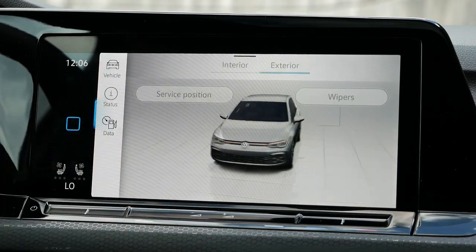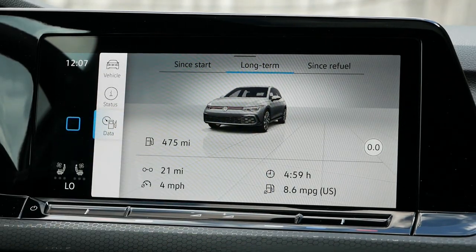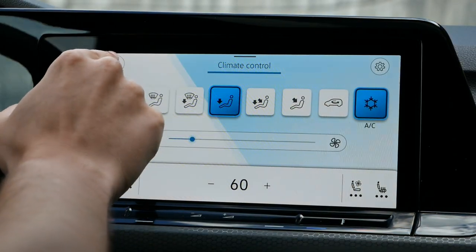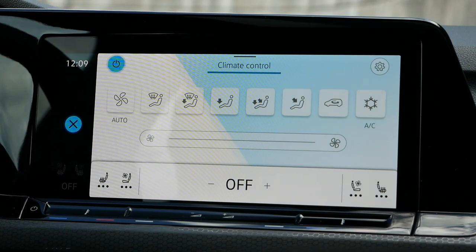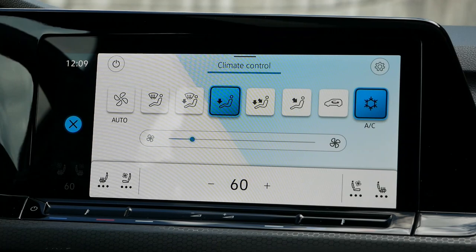Seen last generation, fuel economy data can be showcased, so you have a better idea of the efficiency of the GTI on road trips. With Volkswagen limiting button clutter, all the climate controls will now be found on the touchscreen, including the AC, fan speed and direction, and the heated and ventilated seats if equipped on your GTI.